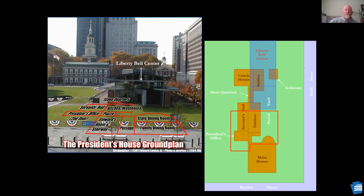Lawler's research also made clear that the President's House itself was actually a complex of buildings. There was the main house that fronted on Market Street, which served state functions and administrative functions, and then a whole series of more functionally oriented back buildings that stretched 180 feet back into the block. Some of the areas of the President's House site are now, or at the time, sealed beneath the Liberty Bell Center.